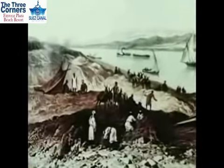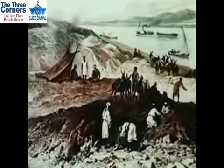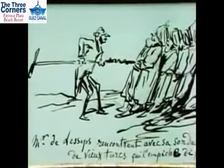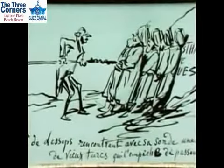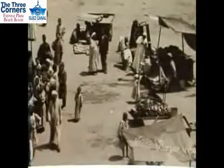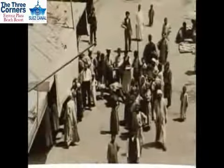Whether the Egyptians were paid for their labor or even given tools to dig with remains a topic of debate to this day. At least 25,000 Egyptians died digging the canal because de Lesseps neither supplied them with housing, with food, nor even with tools. They had to dig with whatever tools were available. And you have pictures of them digging, some of them with their bare hands. It was quite horrendous.